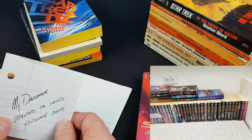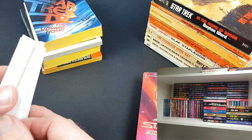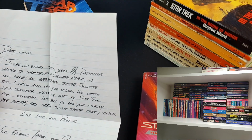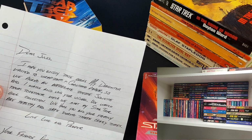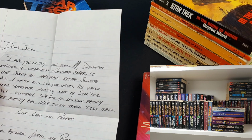My daughter wanted to send you some gifts. Well, thank you very much, Juliet. And there's a little note here from Chris: Dear Jules, I hope you enjoy these books. My daughter wanted to wrap them in Christmas paper. I have unwrapped them, so we've picked an appropriate theme. They were in Star Wars wrapped paper, which is pretty cool.